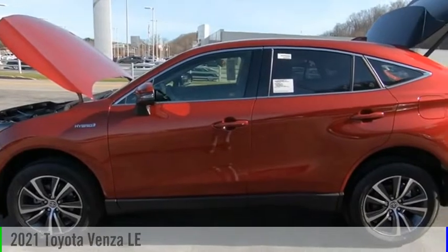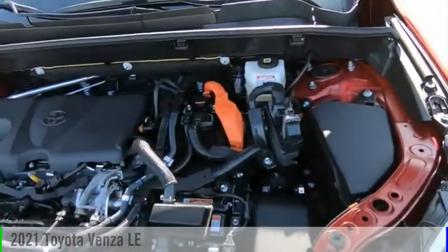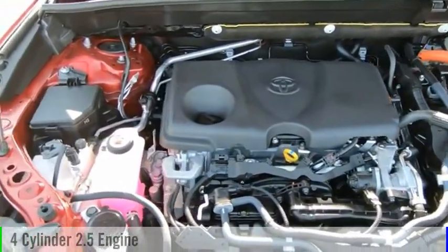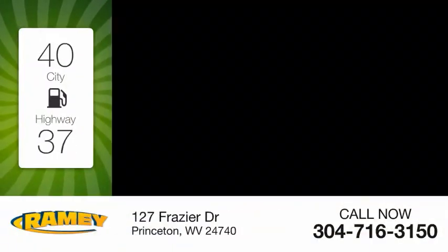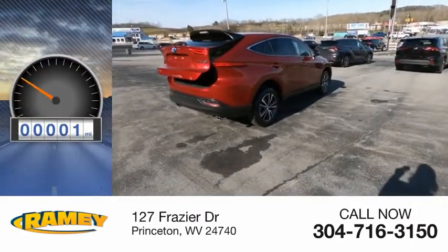Stop by and take a look at the 2021 Venza. This vehicle is powered by an all-wheel drive, 4-cylinder, 2.5-liter engine and comes with a continuously variable transmission. Great fuel efficiency saves you money by requiring fewer trips to the gas station. This vehicle has less than 100 miles.